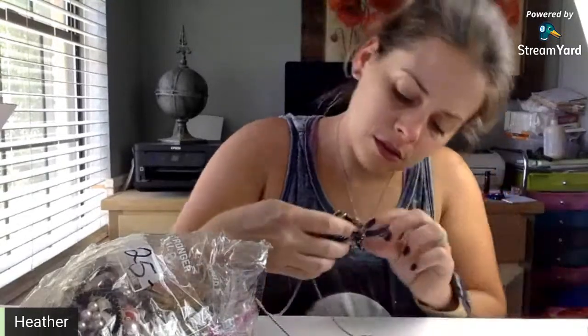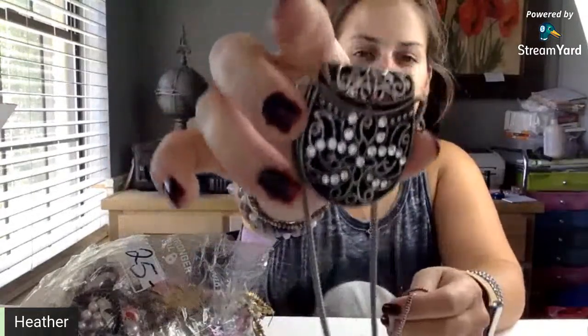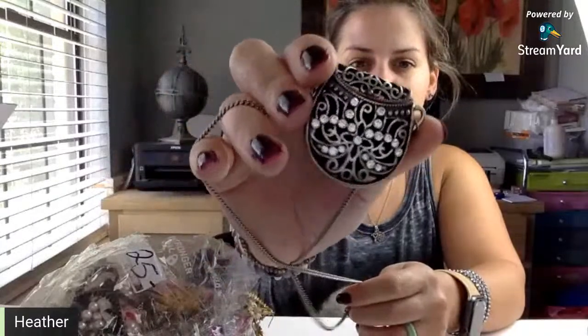Oh, this is cool too. It's a little purse and it looks like it wants to open and it does. The smell of old silver. It's a purse and it opens. You can literally keep your pills or whatever you want in there. It is filigree. That's pretty cool. None of the rhinestones are missing either.